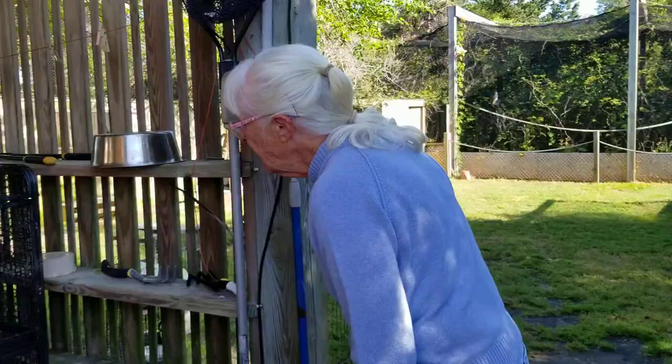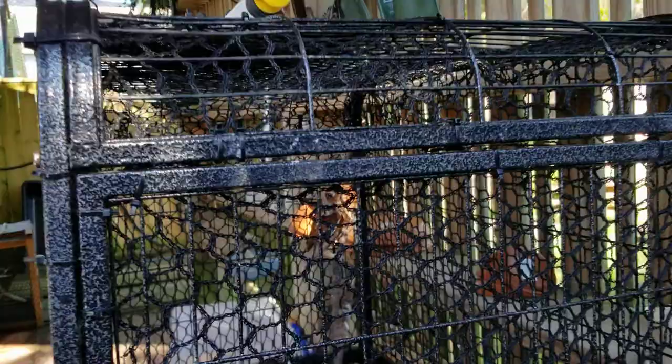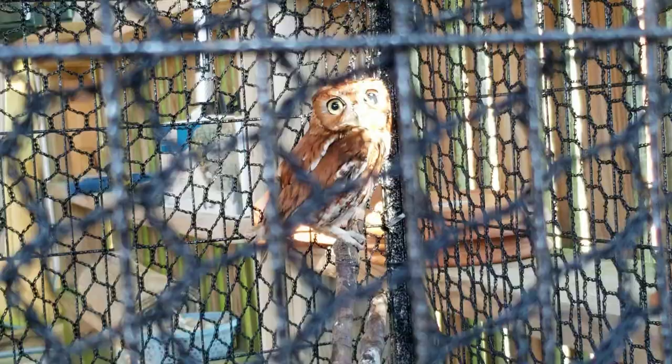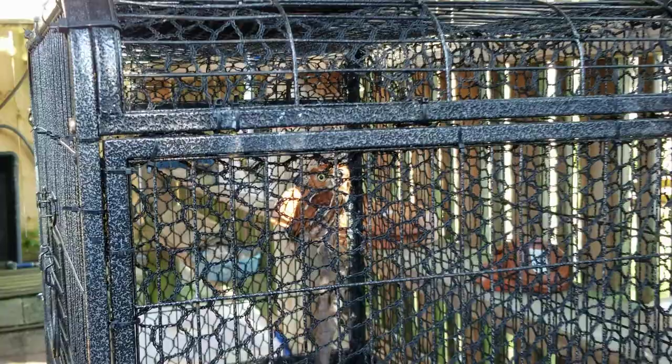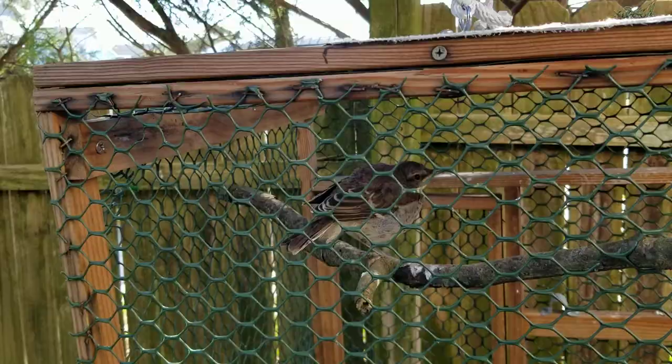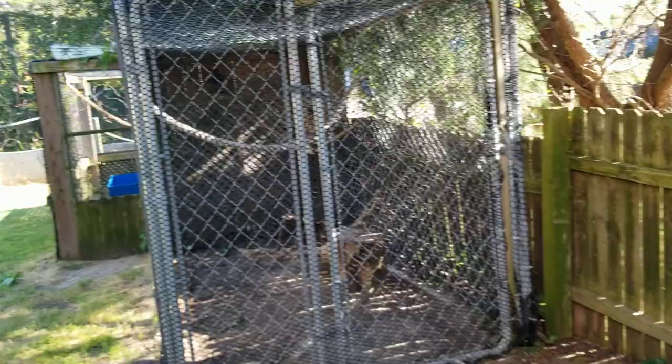I don't know whether you can even see him. That's a little screech owl. He was hit by a car. So cute. He has an eye injury, but he is rapidly gaining weight. As soon as he's big enough to go, we're going to release him, because even with the eye injury, he can see well enough to catch his own food. Over here, that's Jethro. Jethro is a little mockingbird that was found while he was still blind and naked, and now he's ready to leave.